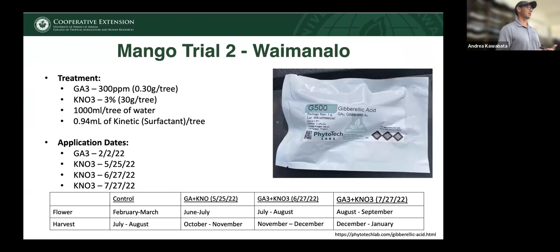But then I wanted to see how far I could push that production. So instead of just trying to get to that October market, I wanted to see if we can push it out to January, February, if possible. So you can see I pushed the applications further back into May, June, July is when I applied the potassium nitrate. All of the trees got the gibberellic acid in that February month.